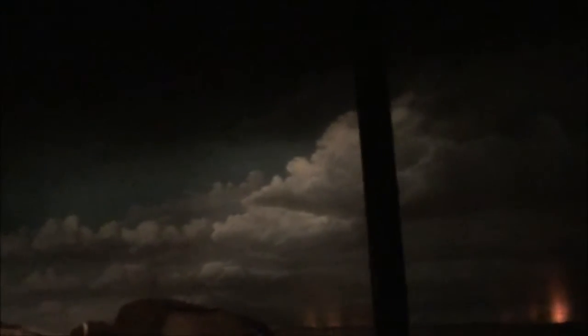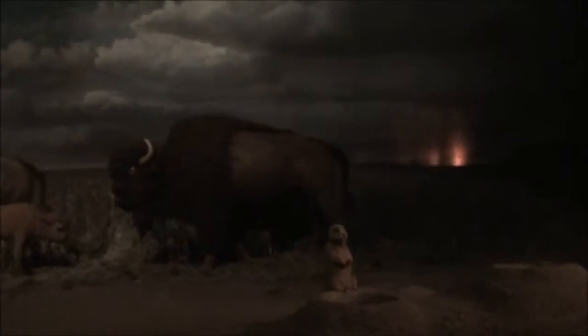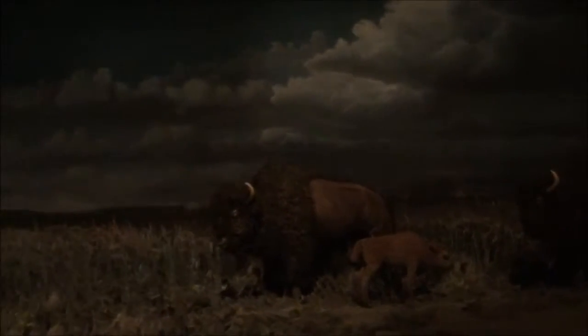Once appeared as desolate as the desert, but over time, rainwater and nutrients gradually penetrated the hard surface of this land. Even the hooves of the mighty buffalo helped create the rich soil that will one day become home to the American farm.